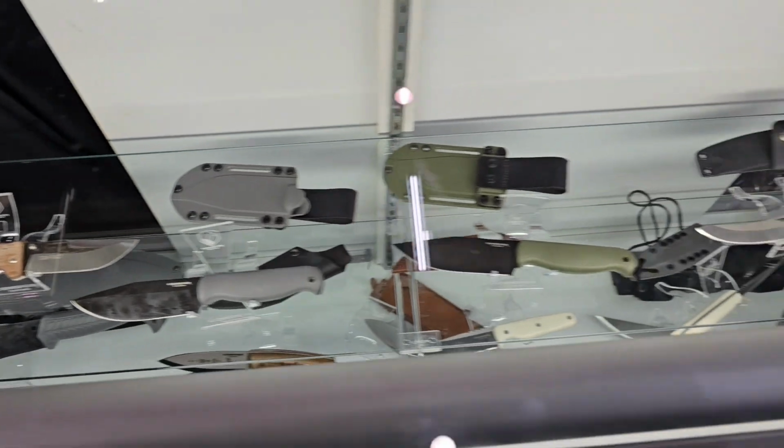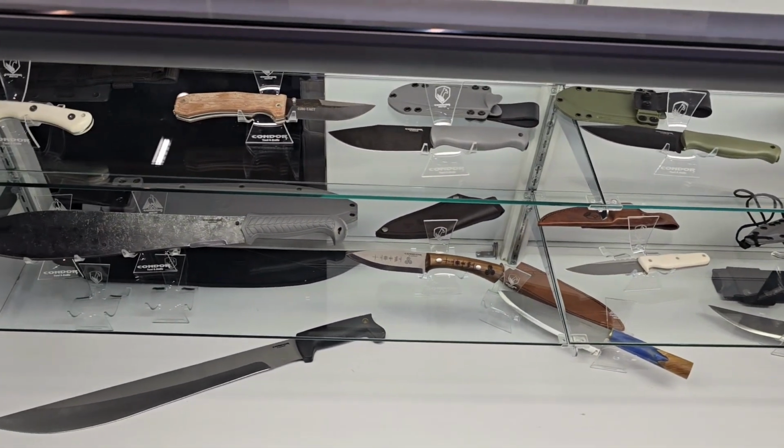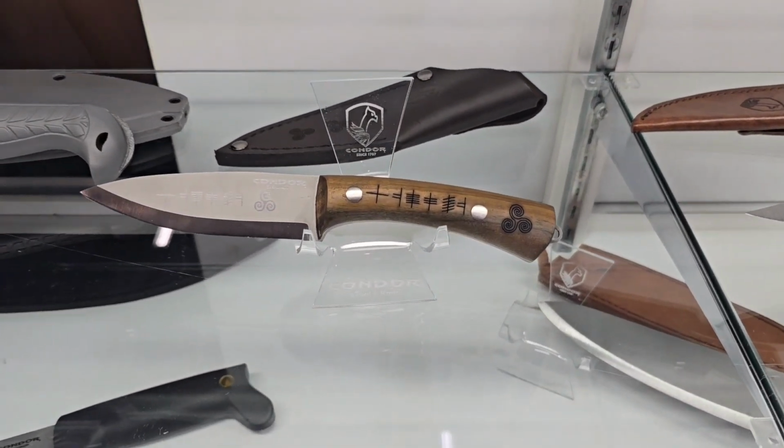A knife show isn't a knife show if you don't hit Condor, man. I'll tell you what, these guys over in El Salvador still produce some of the best bushcrafting blades in the business.